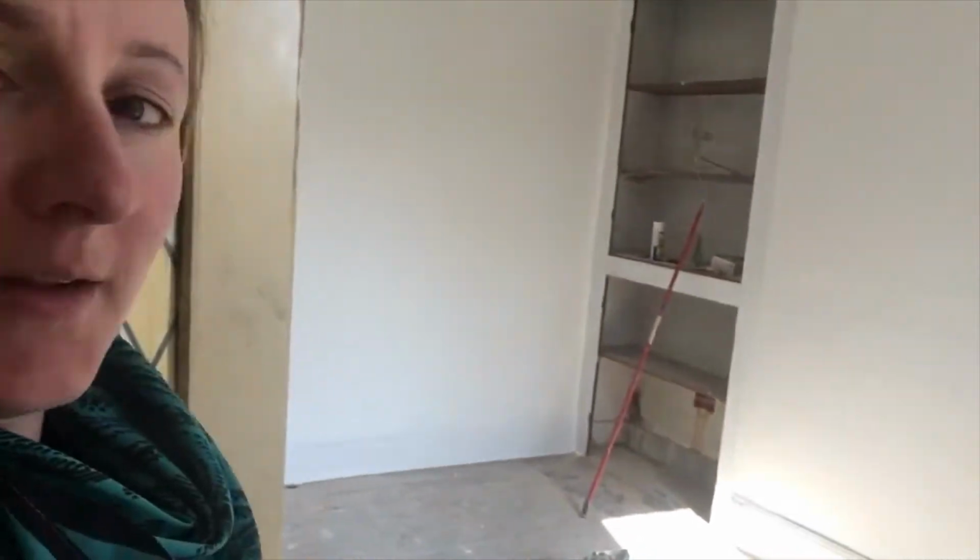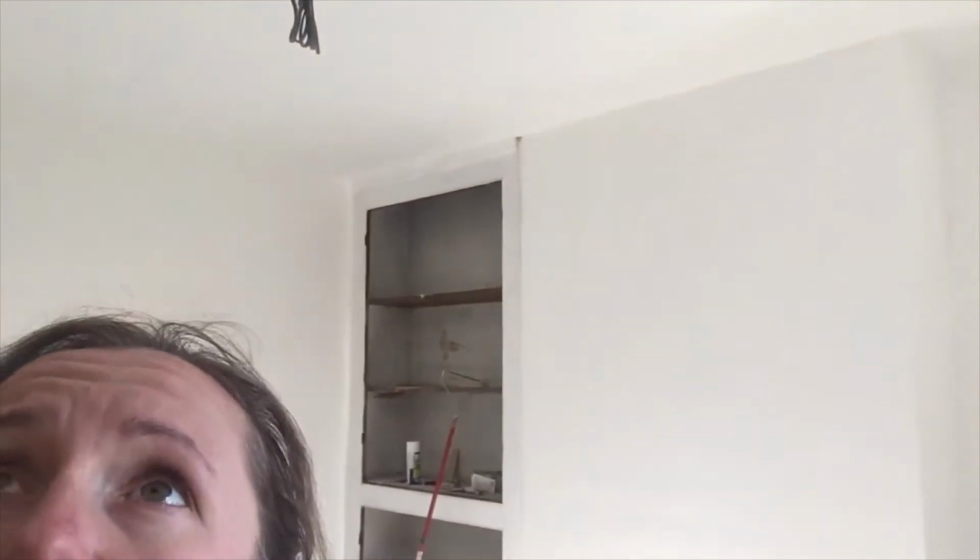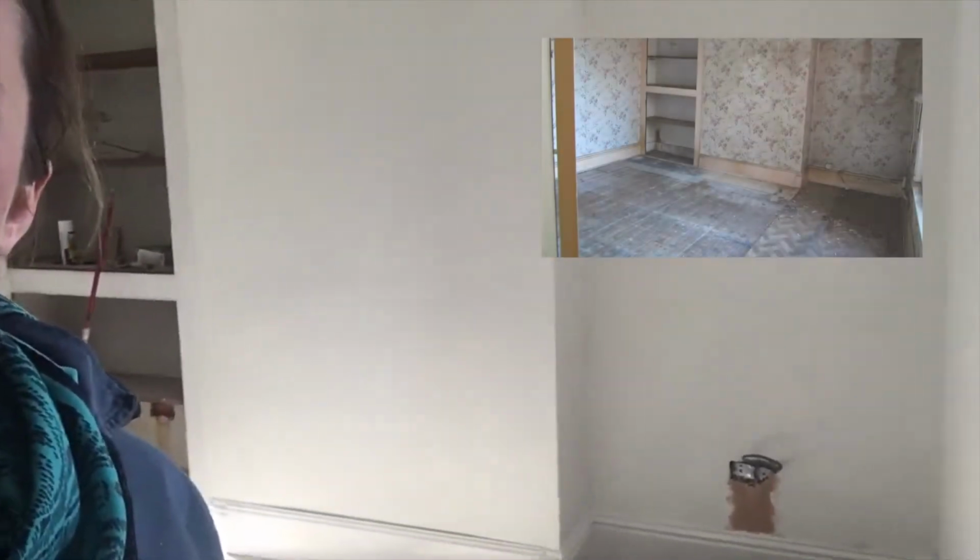This week, progress has been a little bit less visually impactful, I suppose. Less has happened because we're now less on destruction and more on putting back together. But you'll see this room, oh, it's so bright you can't even see it. This room is now painted, pretty much finished. The ceiling, I think, is going to have another coat, but look how much better.